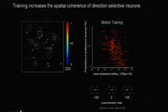If you look at the probability of the preference reversing versus the local coherence before the experiment, if you're a neuron that's in a region that has positive coherence, you're less likely to flip. If you're in a region of the map that has negative coherence, you're more likely to flip your direction preference.